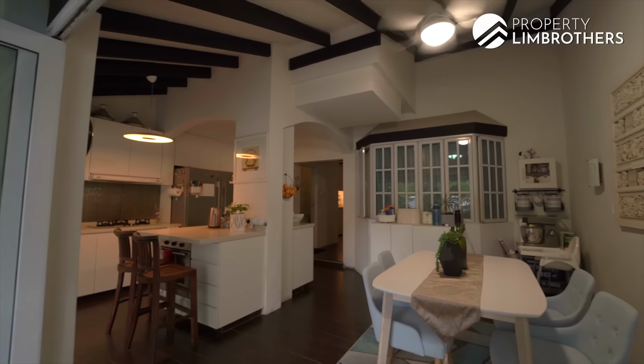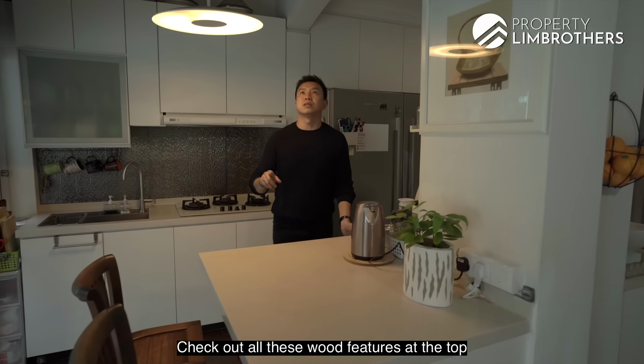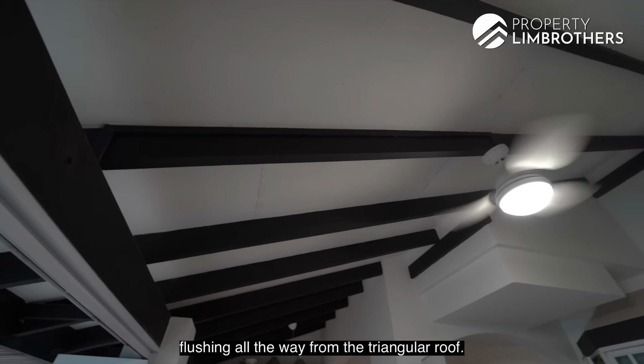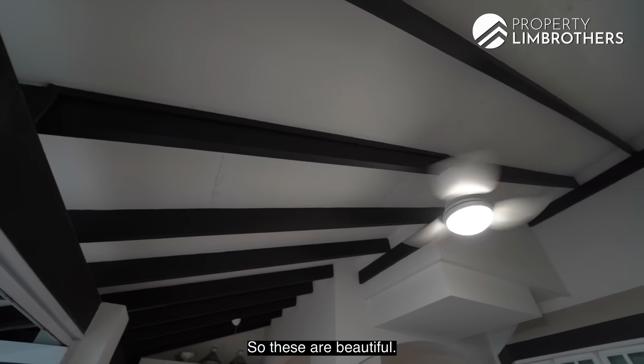Coming back in, check out all these wood features at the top, flushing all the way from the triangular roof. So these are beautiful.